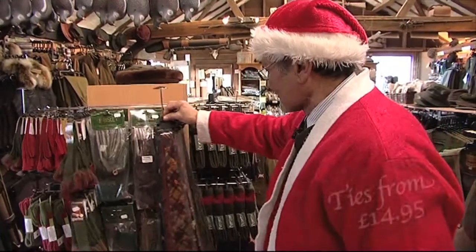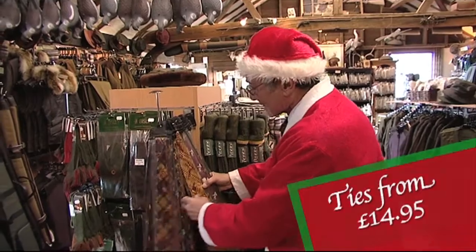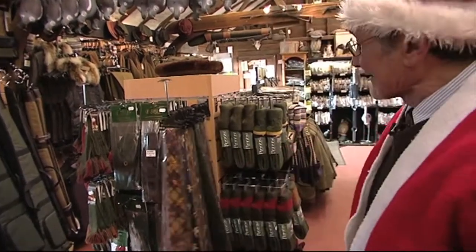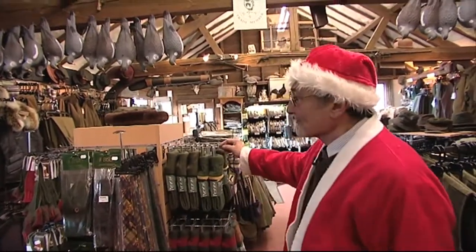Sell a hell of a lot of ties at Christmas, all with the varying game themes on them, pheasants, partridges, ducks and so on. Again, ideal stocking fillers, not expensive, but ideal for the shooting man.